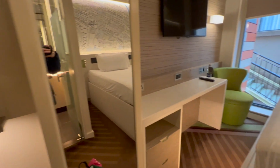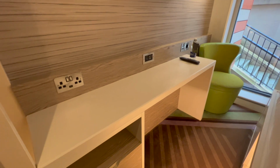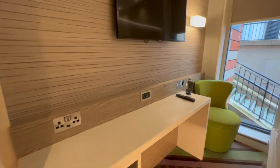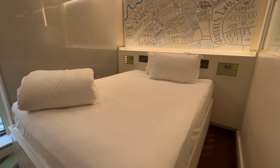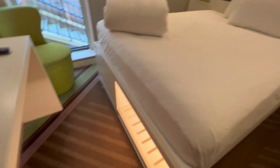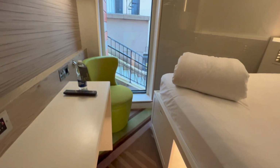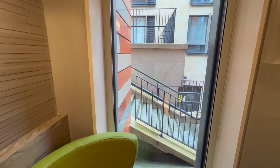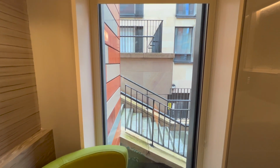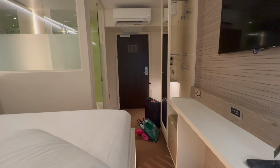Here we have a mirror, desk area, it's not really a desk, it's more like a shelf thing. And then this is the bed, which looks really tall. Oh, look at this, there's space underneath for the luggage. Quite smart. The only thing is that I have stairs next to me, so probably those are apartments, I guess. But yeah, it's a very cute, nice little room, really nice.